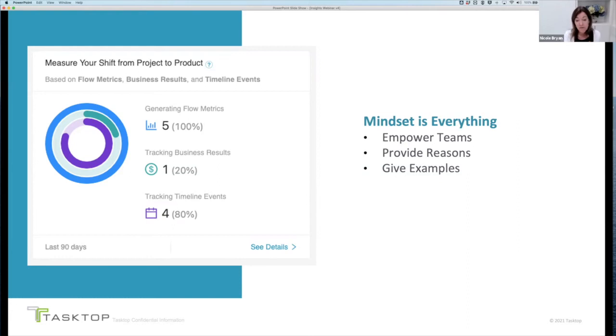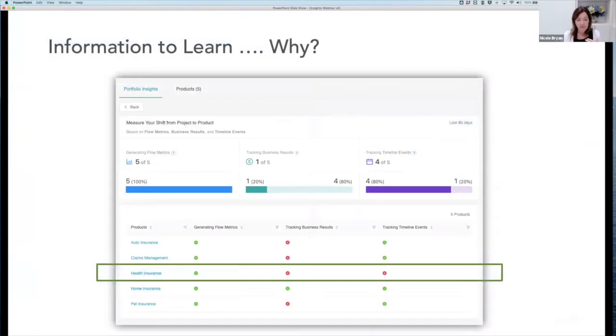And one of the best ways to do that is to give examples as to why and how tracking these will help them. So this really is helping organizations in that mindset shift. So one of the things that Portfolio Insights does is we show you the high level, but then you can drill in to learn a bit more.